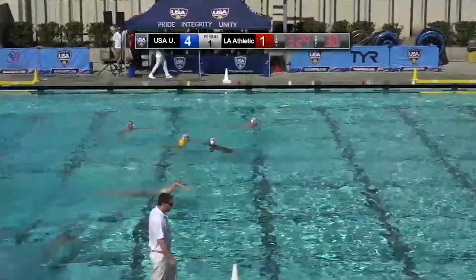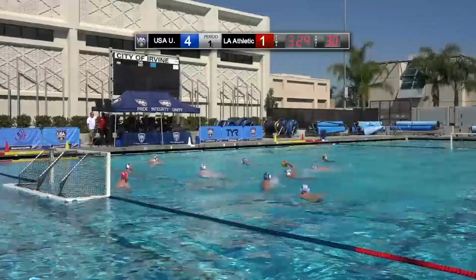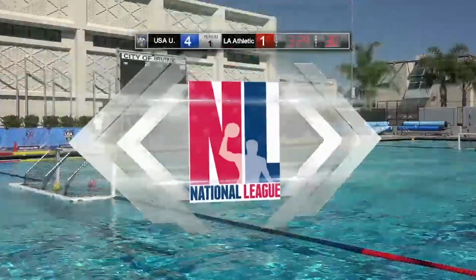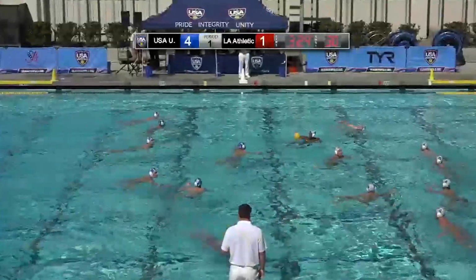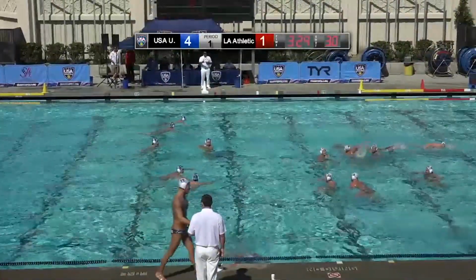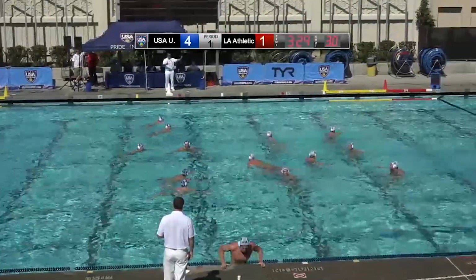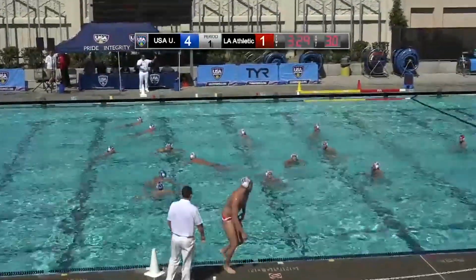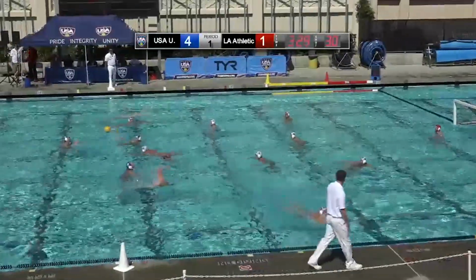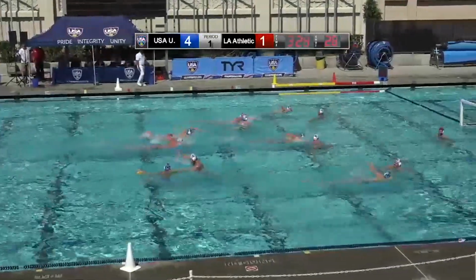Hooper's just too dangerous from that distance. I mean, he picked the ball up about 6 meters out, and Hooper, another guy who just moves incredibly well in the water. We talked about Paul Reynolds in the game before. Hooper is the same type of player. He's able to get separation, just incredible legs, and to help move inside there and put it away from 4 meters. Danner didn't have much of a chance there. And correction now, a 3-1 lead for University, not 4-1.